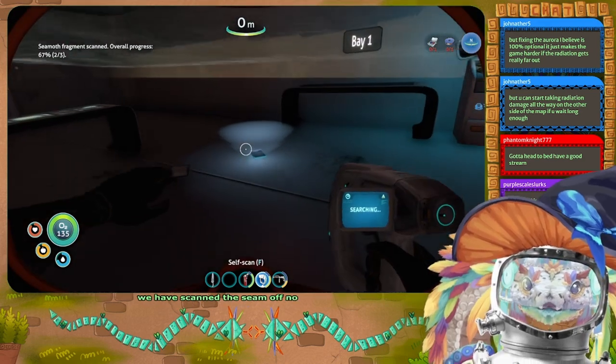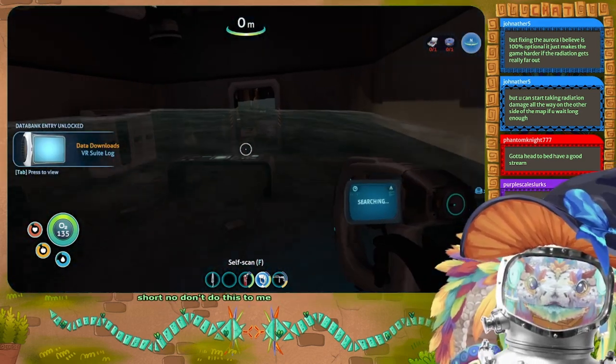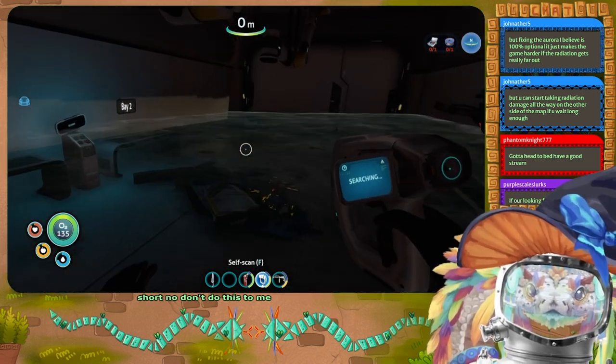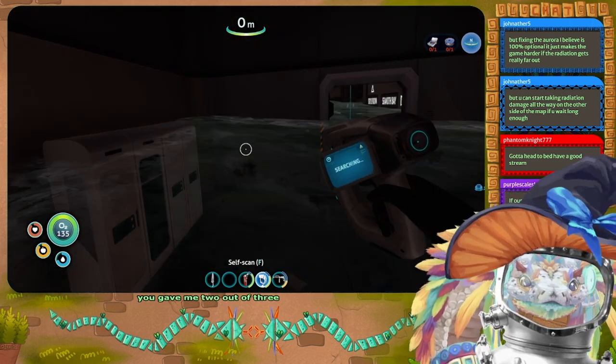No, I'm one fragment short. No, don't do this to me. Integrating new PDA data. Oh, you gave me 2 out of 3. Damn you, game.